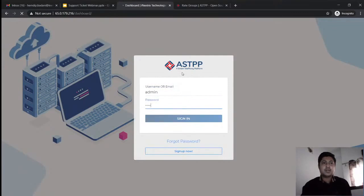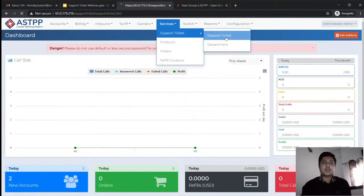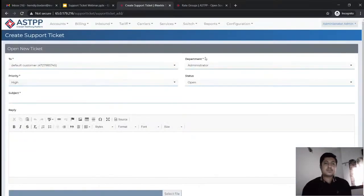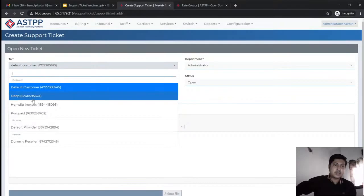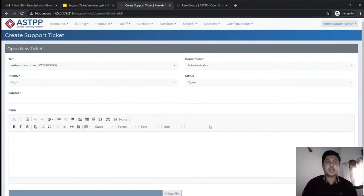Let me log in again with my administrator login details and go to the services tab. So here I get reseller as well, right? So as admin I can create the ticket for a reseller, provider, or a customer of the admin. I cannot create the ticket for a reseller's customer. So that's it from my side related to support ticket and all the details we have covered.